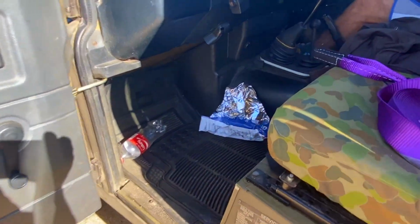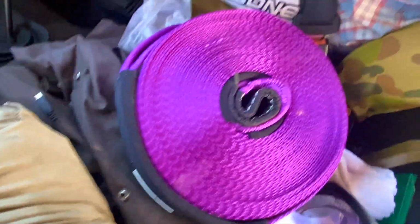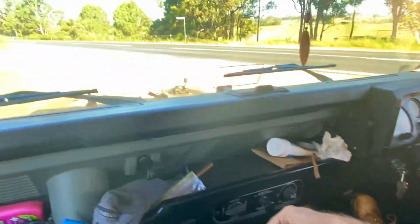I've been promoted. Come on in, mate. It's a big hike up for it. I was going to use my snatch for the first time, but bloody Warrick got out his rope. Oh, mate. That's a tow rope. It's quite the colour.